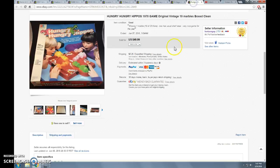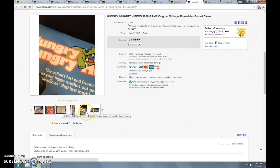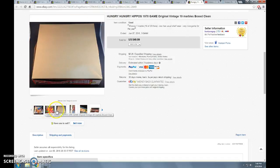Last but not least, this I got at that yard sale with the Mousetrap game. I paid $1 for this as well. Aside from it being a kind of a tough box to pack, I had to make a custom box for this to ship it. This sold in a couple days, and it even was missing one of the marbles. So happy to get full price, send it on its way. I've sold the Hungry Hippos before. It's usually a good seller, even if it's missing the marbles, believe it or not.